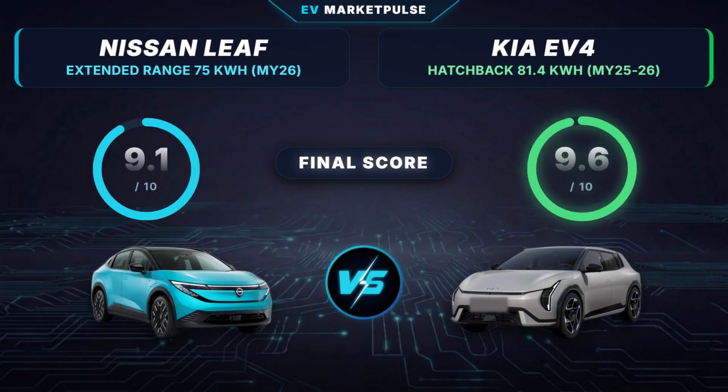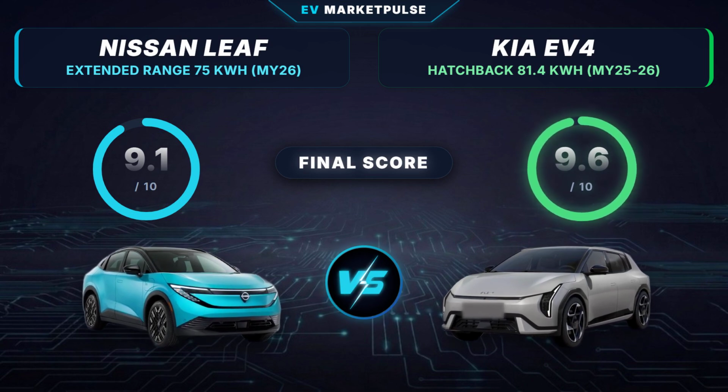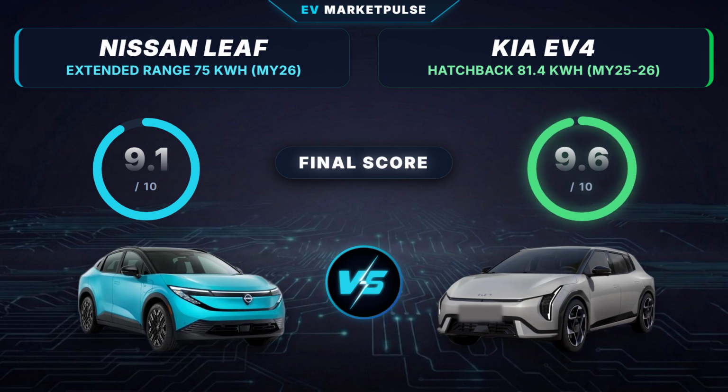Tallying up every single metric leaves the Kia EV4 taking the definitive win with a stellar 9.6 out of 10, leaving the Nissan LEAF closely behind at a respectable 9.1 out of 10.